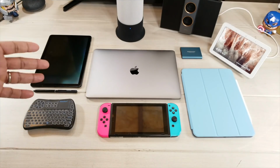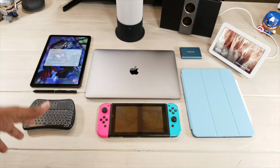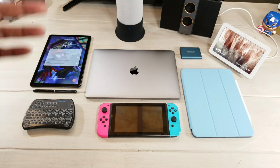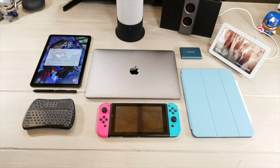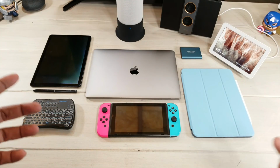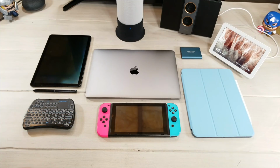So from computers to tablets to remotes to pencils to pens to storage data to smart home devices to speakers to gaming, 2018 has brought us a lot of different things tech-wise. This is just a few of them. Hopefully you like these. If you don't, let me know which ones you like, and maybe I can put a video up before 2019 gets here for your favorite tech.